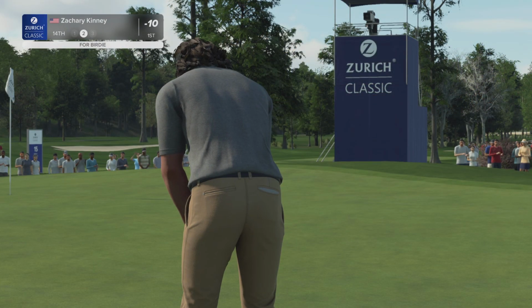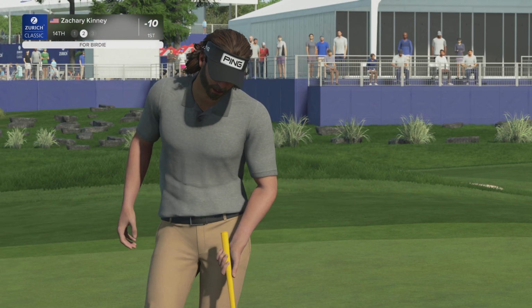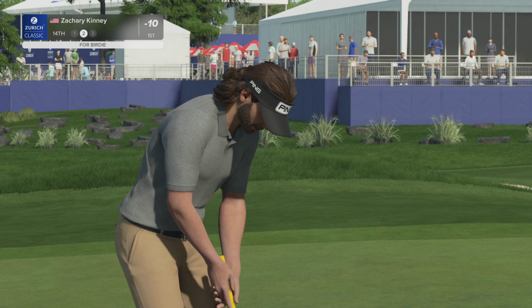Yeah, that was a safe play. Still a fair way away from the hole here. Time to make a long putt. This for a birdie run.